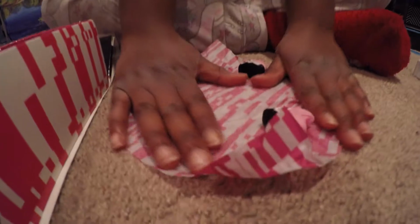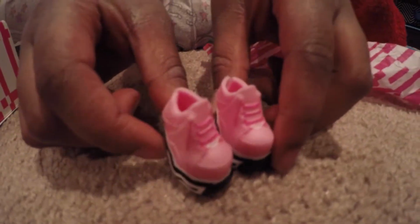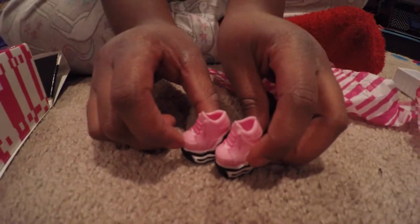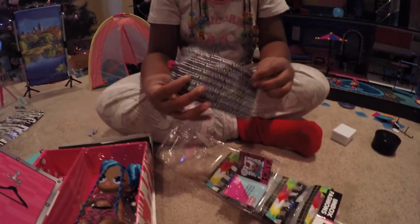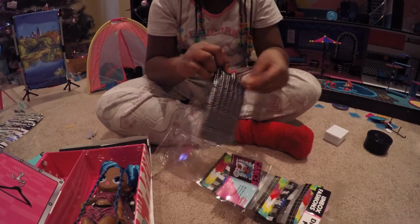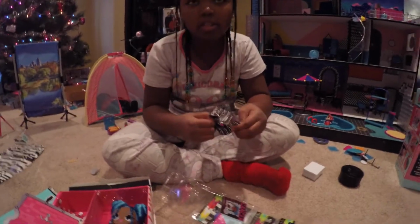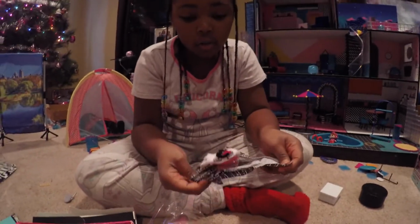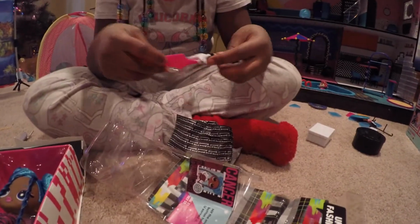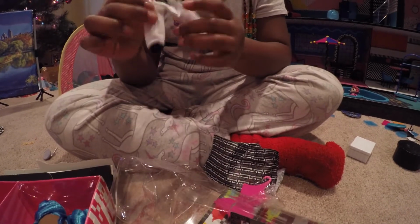Some things in here too. Her shoes. These are so cute. These are such cute pumps. And they're high. Oh wow, I can't wait to see her in these. She has a dress in there. That looks like her clothes. Her actual clothes. That's just her pajamas. Oh, this is her top. Her bottom is in that one, I think. Okay. This is so cute.